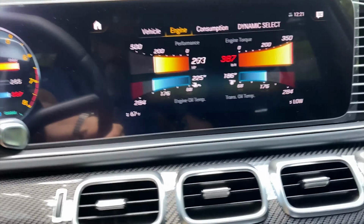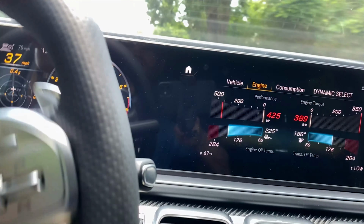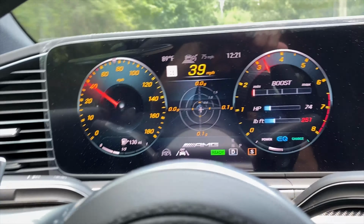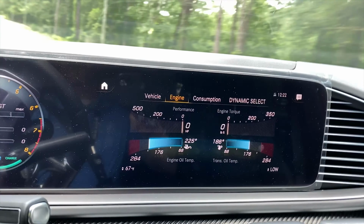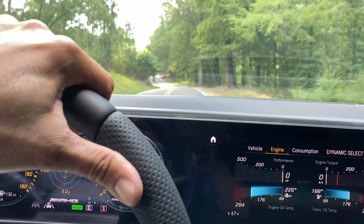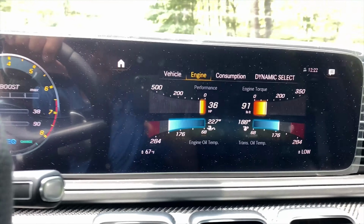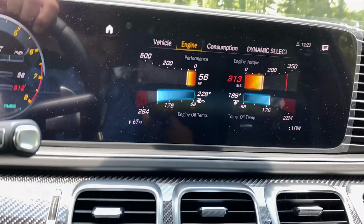Here's another good curve here. I'm gonna really give it some juice. You can see there, 389 pounds of torque on a corner. I mean, that's insane. The Mercedes product, if you're a driving enthusiast, this is your car. I don't care what else you're looking at. The way you can really break it down and see exactly how your car is performing, to me is exciting. It makes you want to jump in the car and take it on a spin, put it on a nice back road like this. I mean, this is the life.